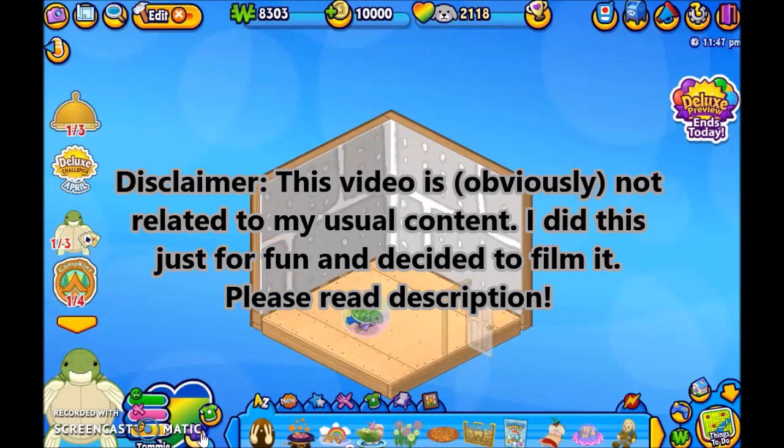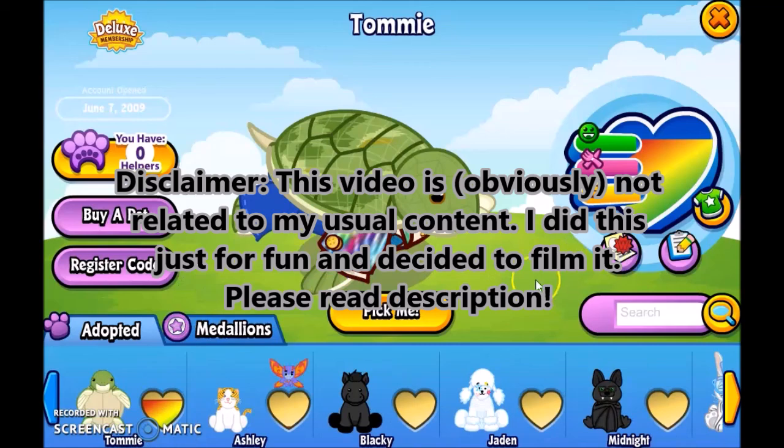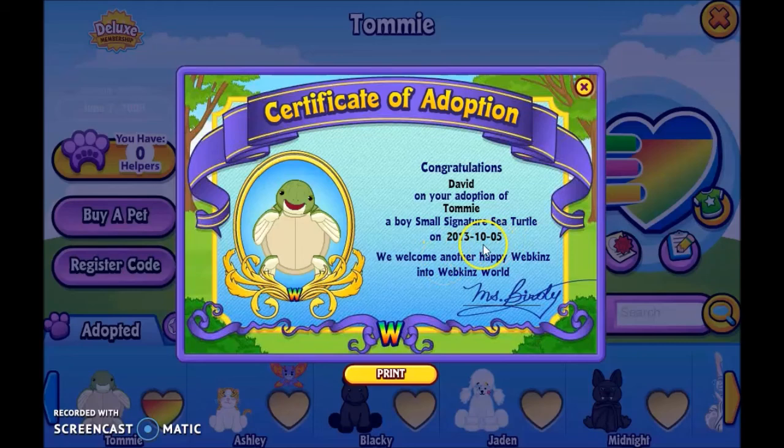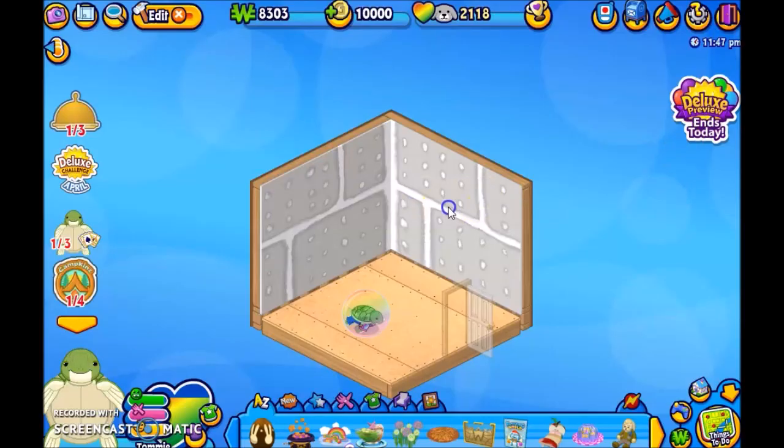All right, guys, so I've already logged on. Today I will be adopting a Webkinz on my brother's account. So I'm on my brother's account and I have his permission. It is the first time in 6.5 years. This is his most recent pet. So the first time in 6.5 years, I'm adopting a purely virtual pet.